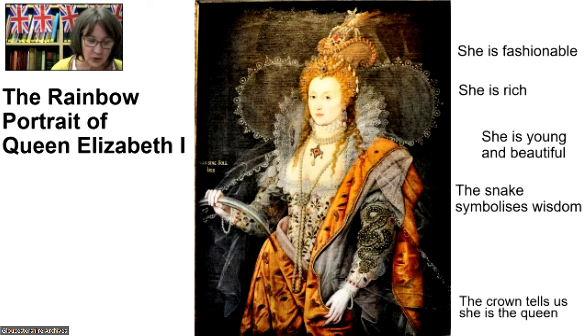Now, did anybody spot the snake on the sleeve of her gown? So the sleeve that we can see, the one towards us, has a snake embroidered on it. And that symbolizes wisdom. In Tudor times, a snake was associated with wisdom.